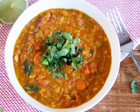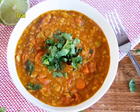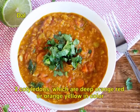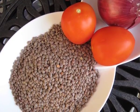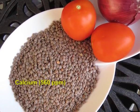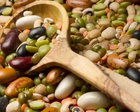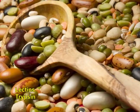It is mostly eaten as dal. The dal is made by splitting the grain into cotyledons, which are deep orange-red or orange-yellow in color. The whole grain is also used in some dishes. It is also rich in calcium, about 560 ppm, iron and niacin. It has the lowest content of lectins and trypsin inhibitors among legumes.